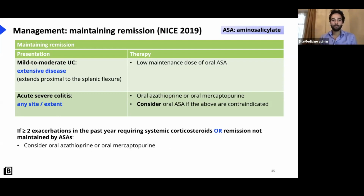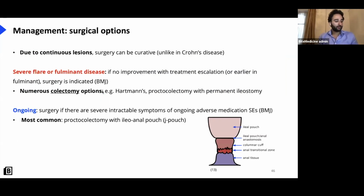So yeah, good. How am I doing for time? Oh, not great. So yeah, probably another 10 minutes or so, I reckon.